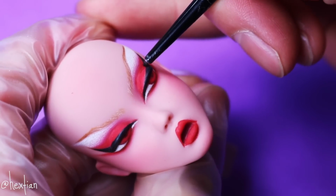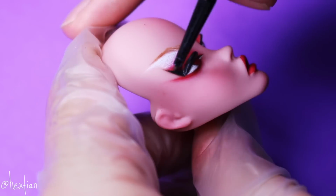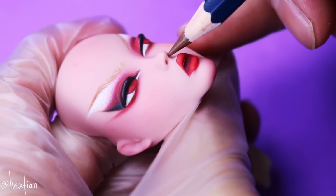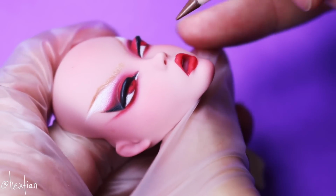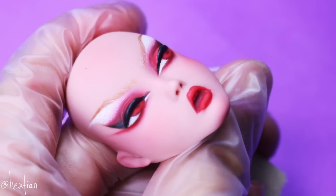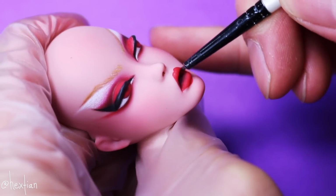Over here, I'm just working my way into smoking out her eyeshadow. And for that one, I use chalk pastels. I try not to use pencils if I'm trying to create shadows or gradients or smoke effects. I feel like powders and chalk pastels work best for those.